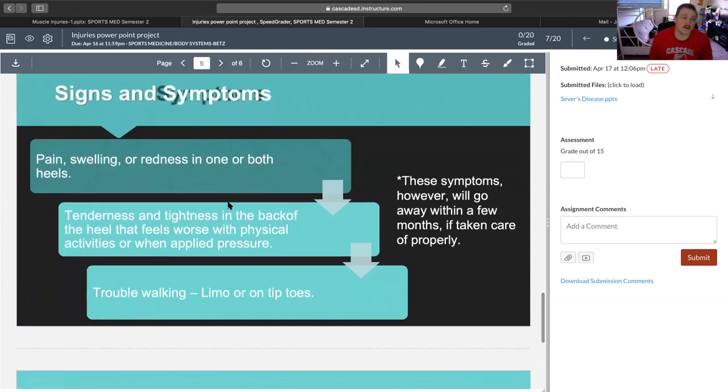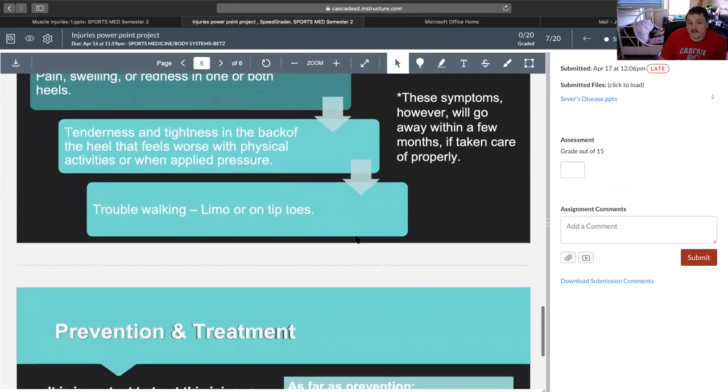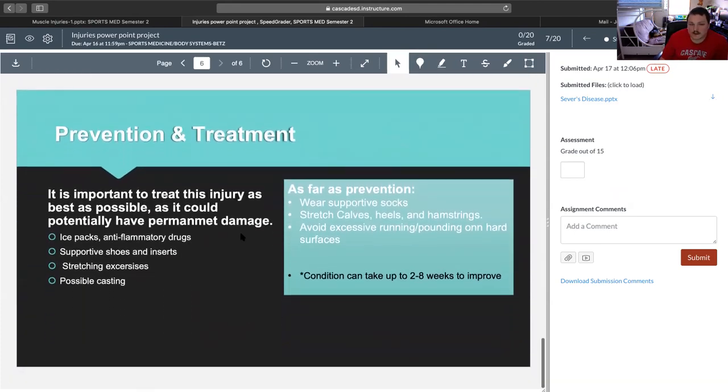Signs and symptoms. So pain and swelling or redness on one or both heels. Again, if it's Osgood's, it's on the tibia there. If it's Sever's, it's on the back of the heel. Tenderness and tightness of the back of the heel that feels worse with physical activity or when pressure is applied. So the more you use it, it's kind of like a tendonitis, but the pain's coming from the bone. Trouble walking, a limp, I'm guessing that should say, or walking on the tippy toes can start to cause some of that pain and tenderness.